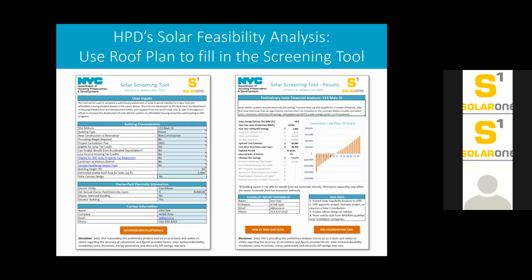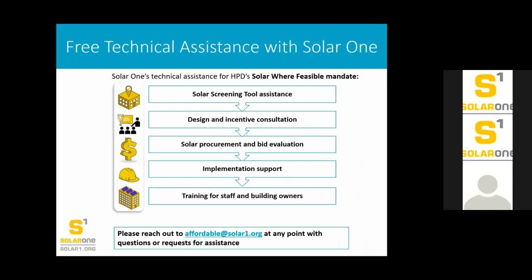If the payback looks greater than 10 years and you really think that solar should be on the project, which we do, of course, you can use the tool to think about how you might modify the design for a better outcome. And if you're really baffled or need some help or technical assistance or want to just ask some questions, we recommend that you contact SolarOne. This is what they're there for. This is what the NYSERDA grant gives us, is this amazing resource.